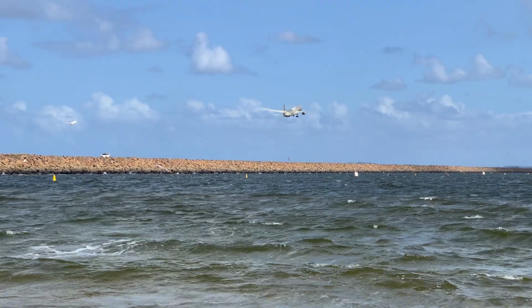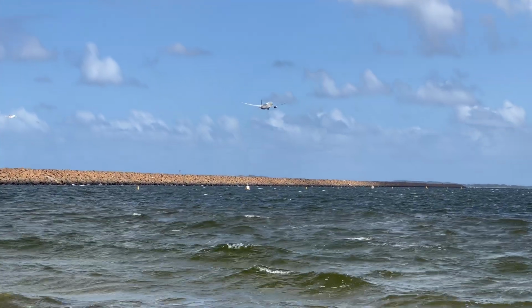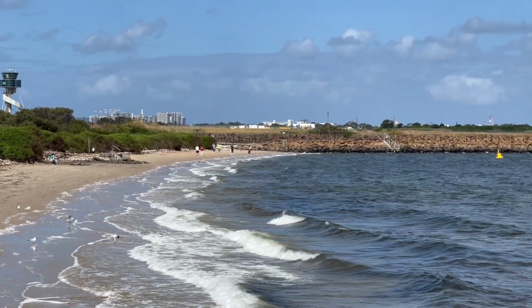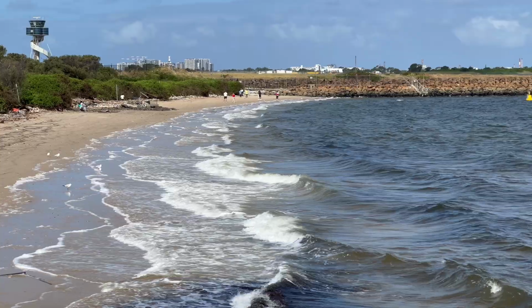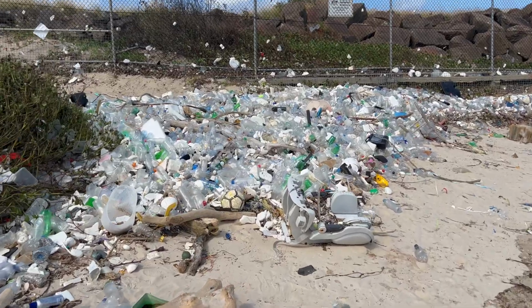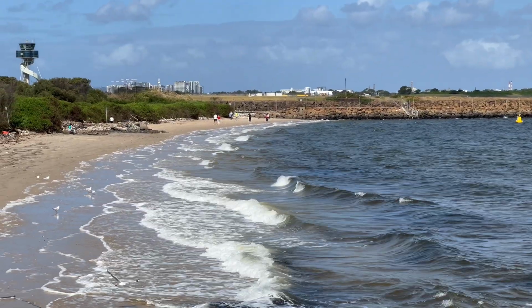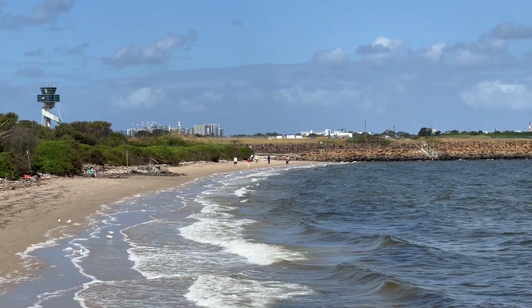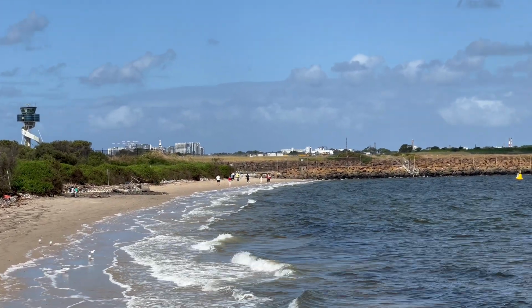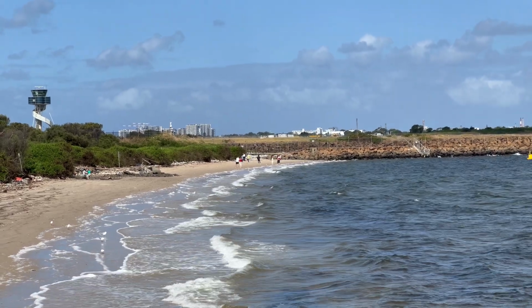Sadly, not enough time to do a proper plane spotting special here today, but yeah, enough time to see an Etihad 787 take off for Abu Dhabi and also an impressive Qantas A380 take off. That also wasn't before noticing the absolutely shocking state of rubbish build-up on the beach. Sure, I understand probably how it got there, but yeah, still absolutely disgraceful that nothing's been done to clean it up nor address the root cause of how it got there in the first place.